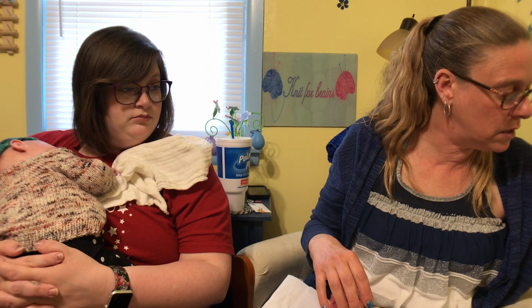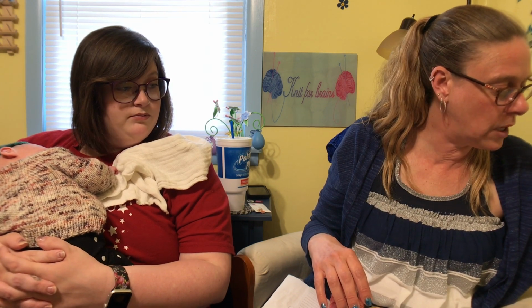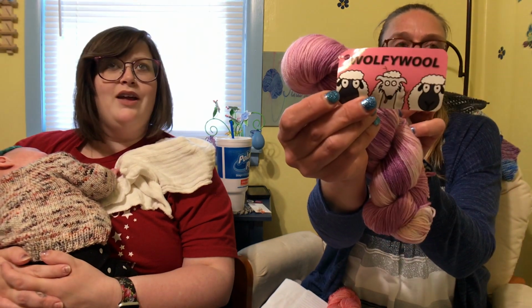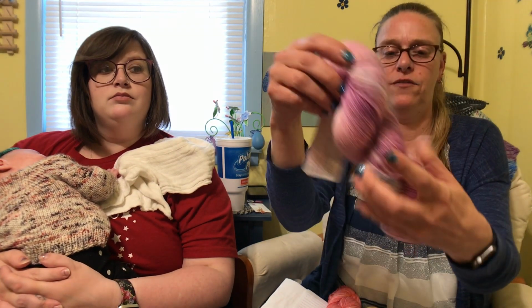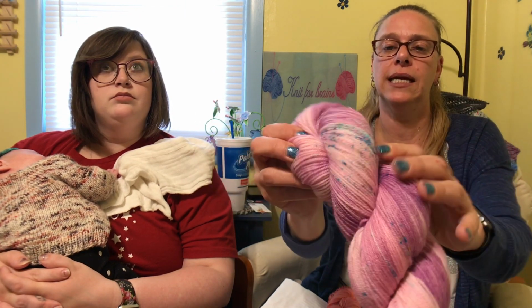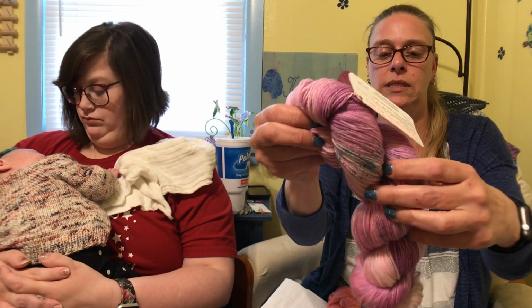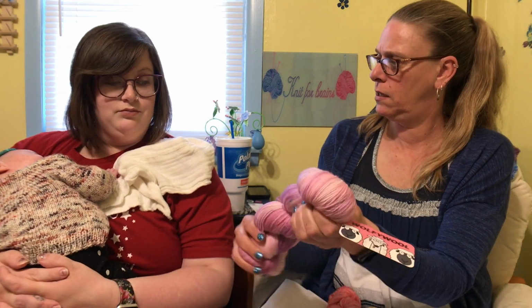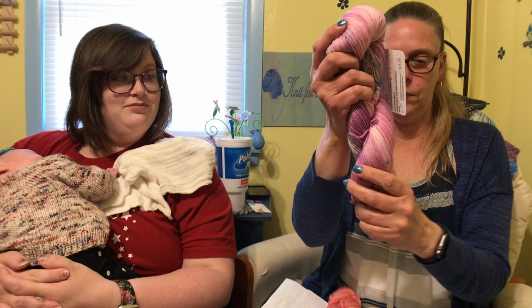This one is called Bubblegum Ice Cream. And it is Woofy Wool. I've heard of that. I've never had it before. It's got purples and pinks, but then it has speckles of blues and a little bit of yellow in there. It was a really soft yarn, so I picked up that.